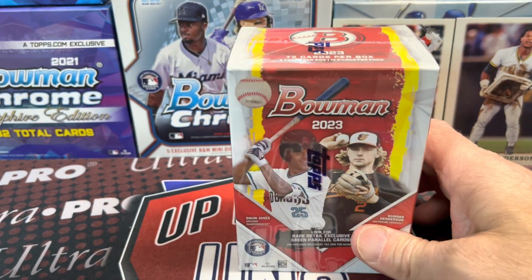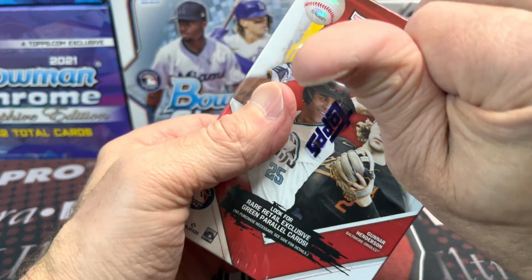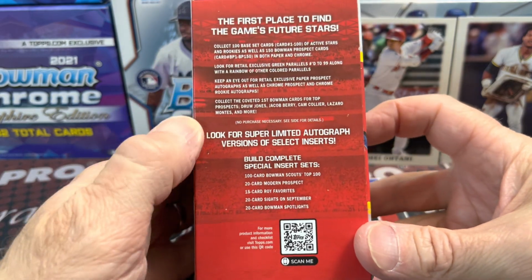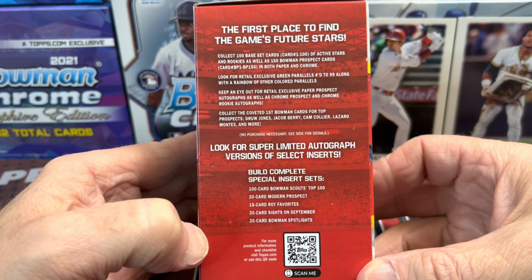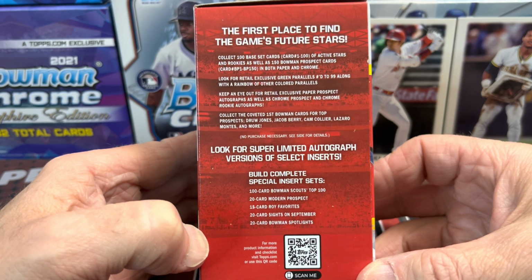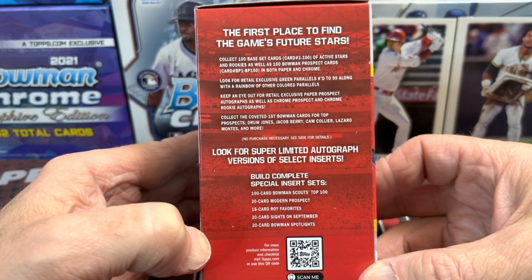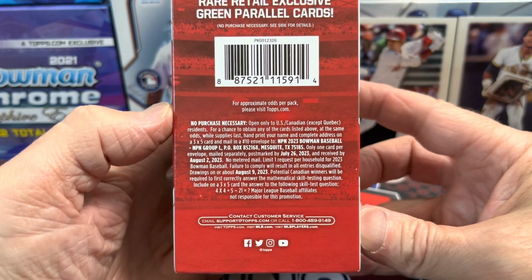Topps has them right now on their website for $29.99. And Target did have them as well, but they sold out right away. And I think Walmart has them at $35. I don't know what Barnes & Noble has them at and other places, but I think they made a ton of this stuff. I could be wrong, but I'm pretty sure production is up quite a bit. And yet, the chances of pulling something decent out of retail is pretty feasible.